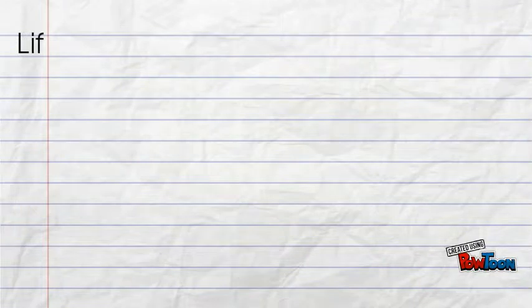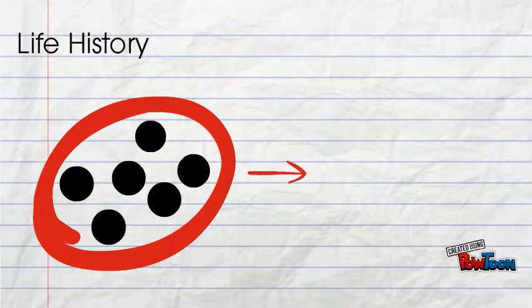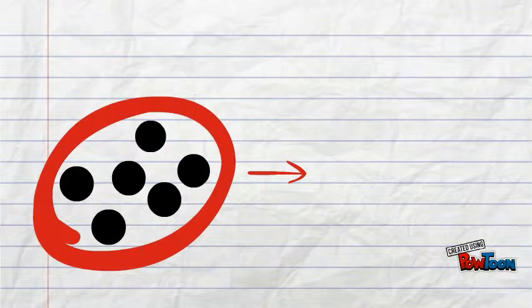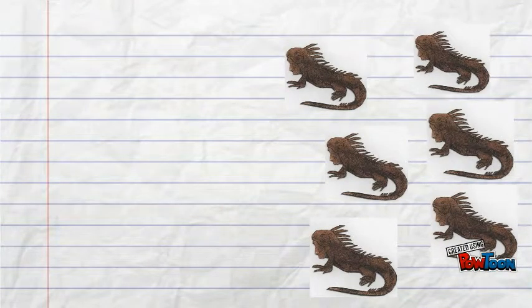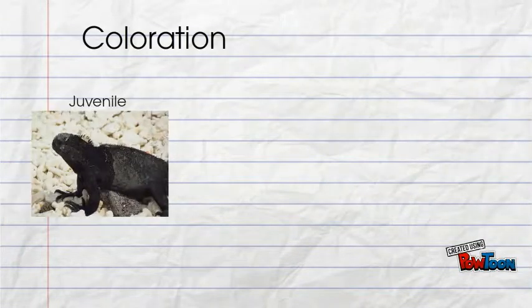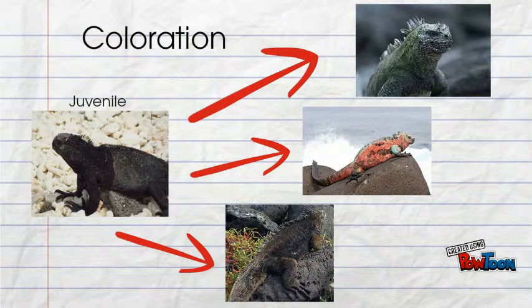After mating, females lay 1 to 6 eggs in inland sand burrows and guard the burrow for several days until they leave the eggs alone to incubate for about 89 to 120 days. When the infants hatch, they run on 2 legs in a bipedal fashion towards the rocks to camouflage from predators. Interestingly enough, the coloration of the iguanas change over time. Marine iguanas begin to develop color as they mature. The young iguanas are black, while the adults can be black, green, red, and gray.